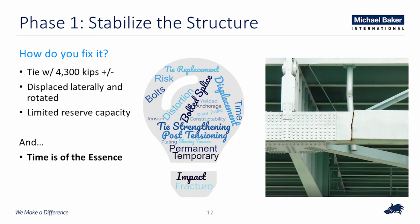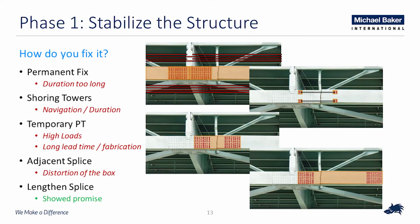Our first goal, our first mission was to stabilize the structure. TDOT did a great job of organizing this and saying, hey, we're going to attack this thing in bites. We're going to look at both stabilizing the structure and then a longer-term solution because we knew we had to restore navigation traffic. Navigation was closed down for about 3 days out there.